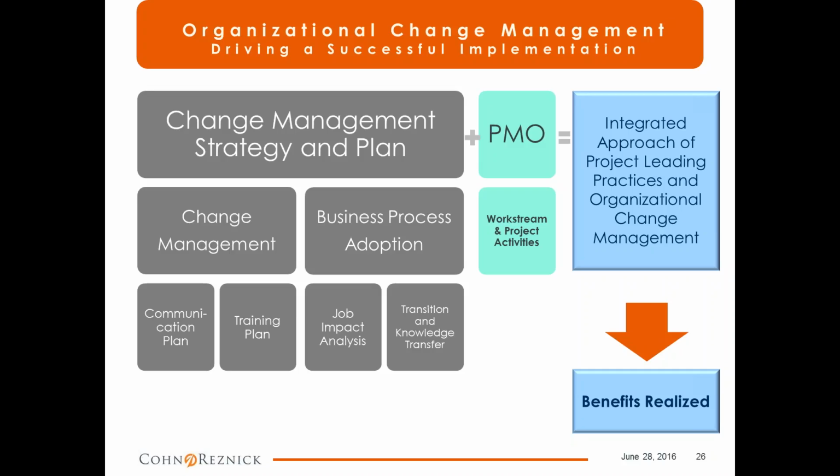A training plan we find is very important, and we like to have a super user-led training plan where instead of ourselves doing the training, getting the super users involved makes them very much a part of the implementation process, which then tends to get other users to buy into the implementation of the new software. Business process adoption can be equally important.